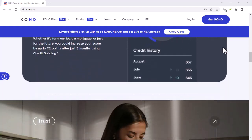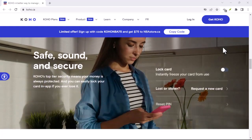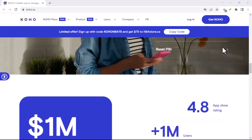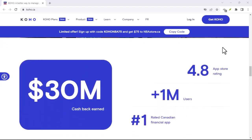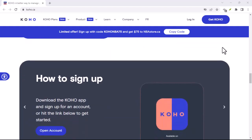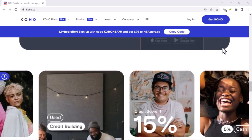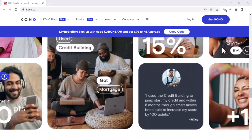Steering clear of surprise fees, the KOHO advantage. Now, let's talk about fees. International transactions can come with some nasty hidden charges, like foreign transaction fees and hefty ATM withdrawal costs. These fees can sneakily eat into your travel budget, leaving you with less for souvenirs and gelato.